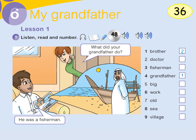He was a fisherman. He lived in a small village. The village was near the sea. Wow! Where did he work? He worked on a boat. But you live here. Yes, my grandfather moved to the city to work.